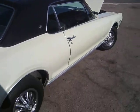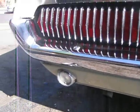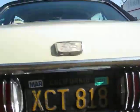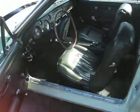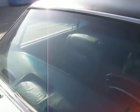Paint, I'd give the paint maybe like an 8, 10 being show quality. The chrome on this car is really good, as you can see. It's just straight, everything is straight. The lights are operational, all the lights are operational. All the glass is super nice, chrome, the vinyl top is brand new. Super nice.